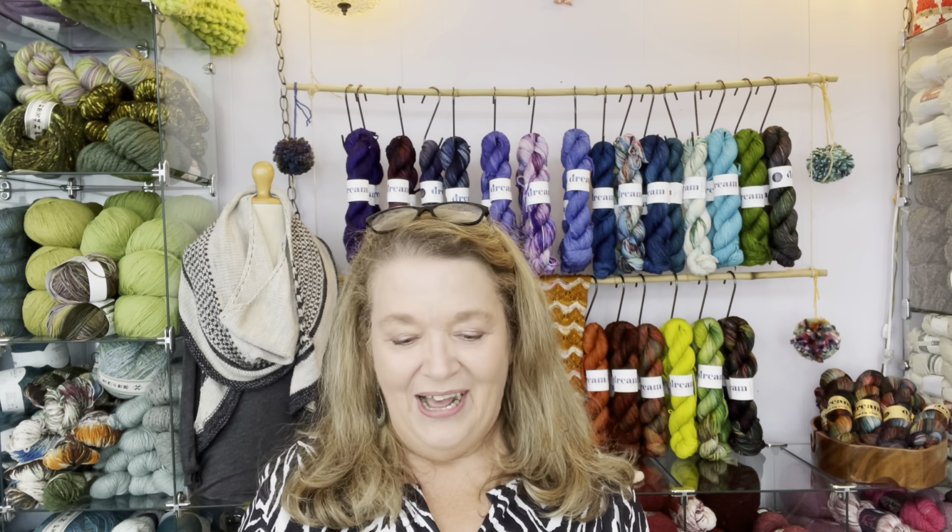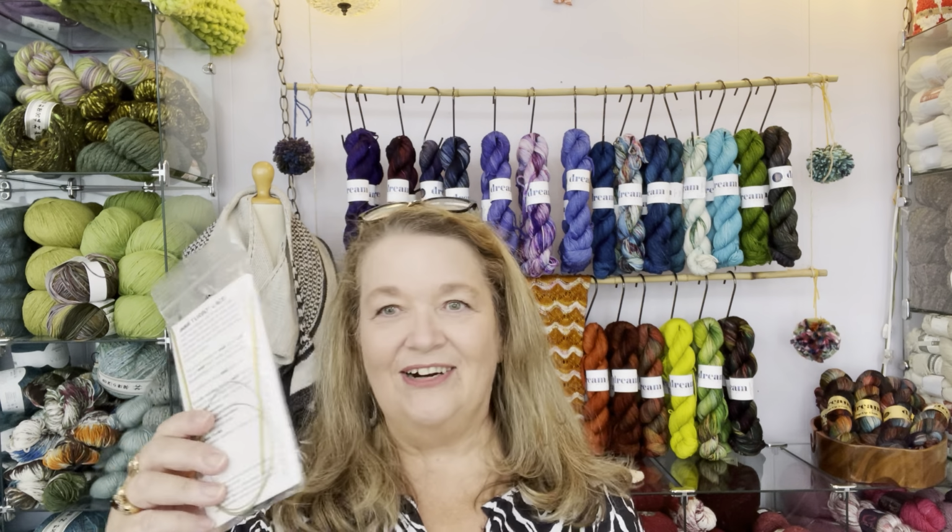But if you have extra needles for what you're working on, then that's huge. You don't have to go, oh my God, I can't knit. That would be terrible, right? So here's that.